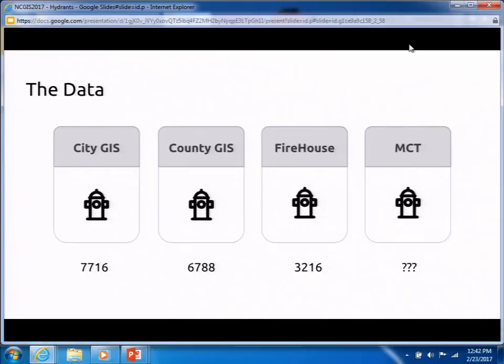These are supposed to be all the hydrants that are available in the system. So the county had 1,000 less than we did. The firehouse software that the firefighters used had less than half of what we had in our GIS database because there was no integration whatsoever. And then what was actually in the trucks, MCT, is the mobile computer terminals, essentially a laptop in the truck. We weren't even sure, and like I said, they weren't using it anyway, so it was sort of irrelevant. What we did find out was that it was very dated and completely static. So that obviously was not good.